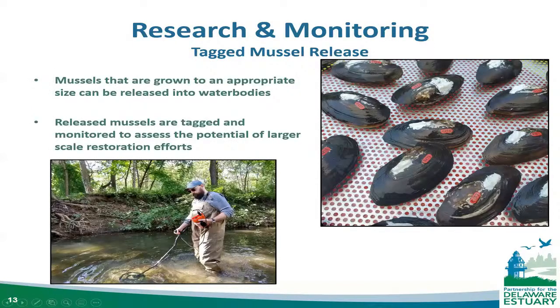Tagging and releasing mussels can provide many of the same data as caged mussel studies. Doing this allows the mussels to freely move around, and we are able to assess their growth in an environment that is more natural than a cage. This includes gaining some insight that we don't get from cages, such as predation. If we find broken shells when we monitor these sites, we're often able to determine what type of animals ate the mussel based on the damage done to the shell.